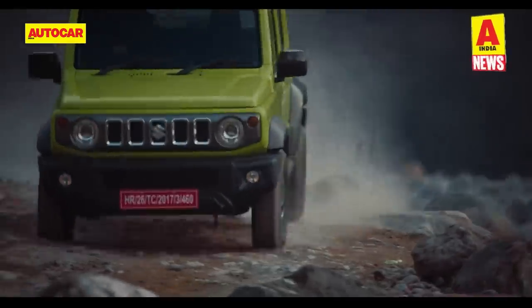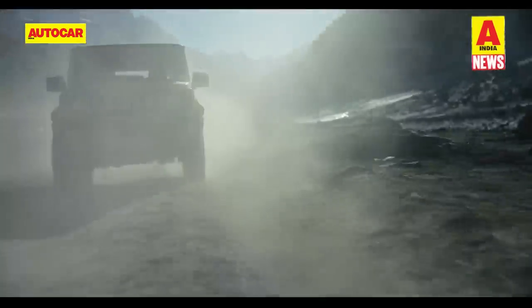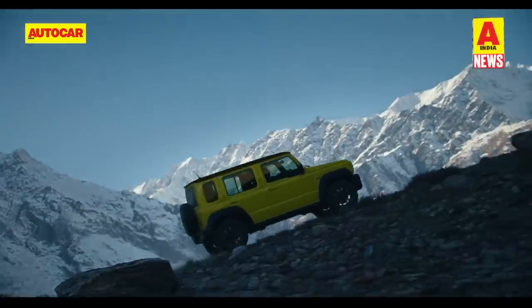Interestingly, our sources have confirmed that there will be a waiting period for the Jimny from day one. There's a 6-month wait for the manual variants, whereas the automatic variants would only be delivered 8 months after booking.